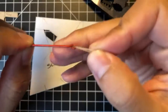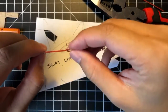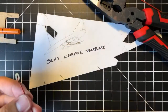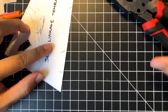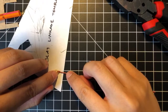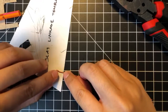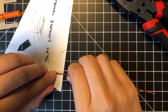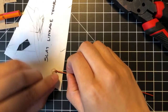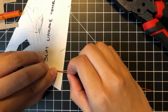All right, so we have this. We need to, so this loop with the elastic band here is gonna be at the top, right? So we're gonna put the loop above the end point here, and then actually we could do this.